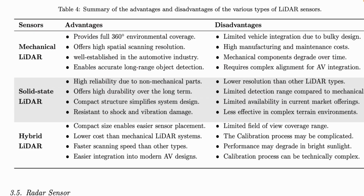Here is a table of the summary of advantages and disadvantages of the various types of LiDAR sensors.